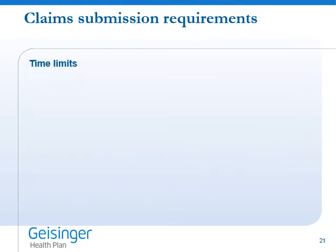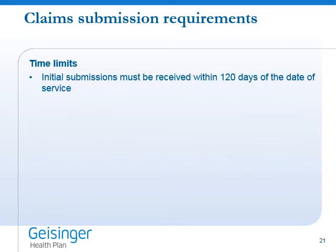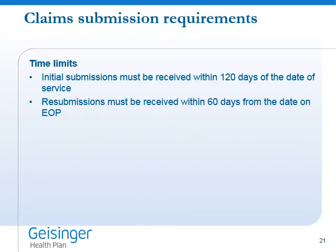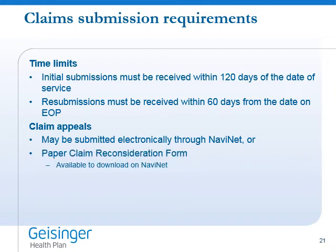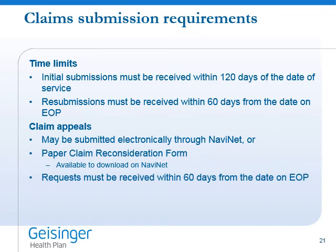Timely filing for claims: Geisinger Health Plan requires that all claims be received within 120 days of the date of service. Any resubmission to add or correct data must be received within 60 days from the date of the initial EOP. Should you wish to appeal a claim, appeals may be submitted electronically through Navinet or by using our claim reconsideration form, also on Navinet. Appeal requests must be received within 60 days from the date on the EOP.